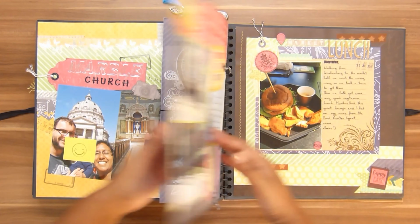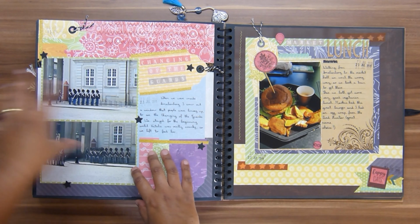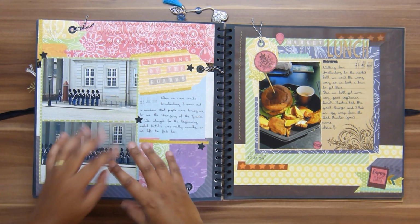So we had a look at the changing of the guards. I took some pictures with my camera. They're a little bit wonky, but we couldn't stay throughout. It took quite a long time, and Natalie got cranky, so we left.